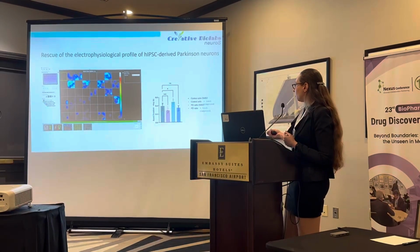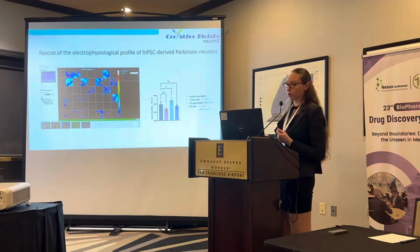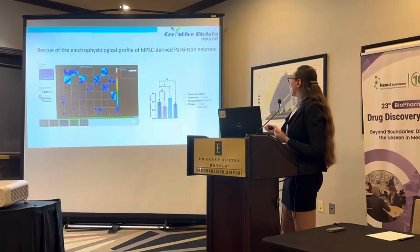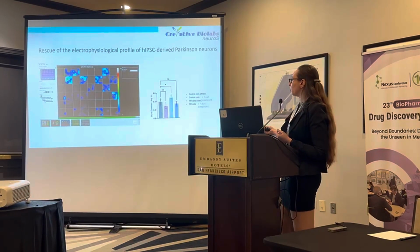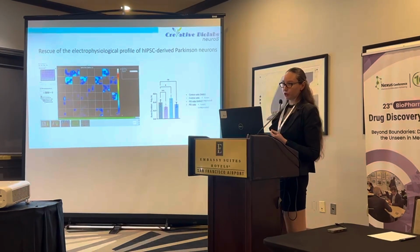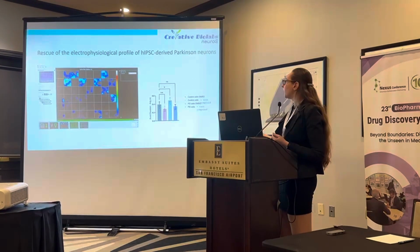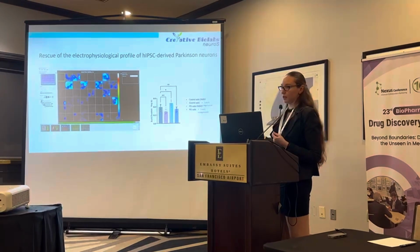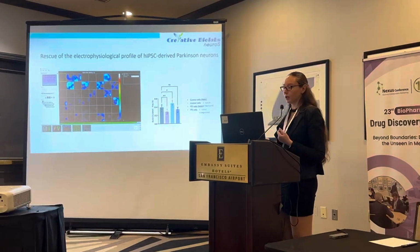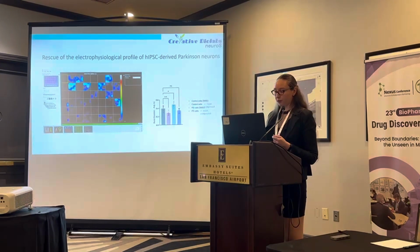And one of the things that I graphed here is the burst duration, where we saw a significant increase in the Parkinson's neurons compared to the control cells, because we have an isogenic control in there. And what we do here is we use a test compound, which we know is able to decrease this burst duration. And when combined with these Parkinson's disease neurons, it is capable of decreasing the burst duration activity to levels comparable to the control again, which is very interesting.